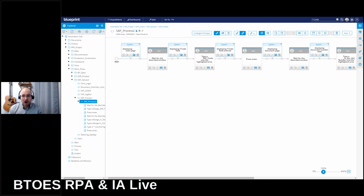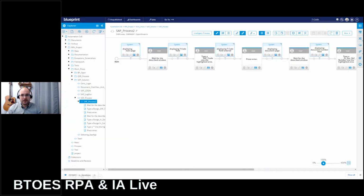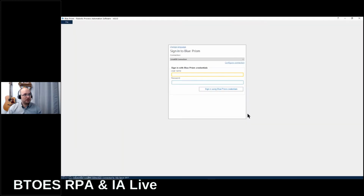and it can automatically populate them and generate that bot package that we talked about before. So for example, here, I can take this and actually generate a BP release file from Blue Prism. Now I'm just going to hop over into Blue Prism and show you what that looks like.